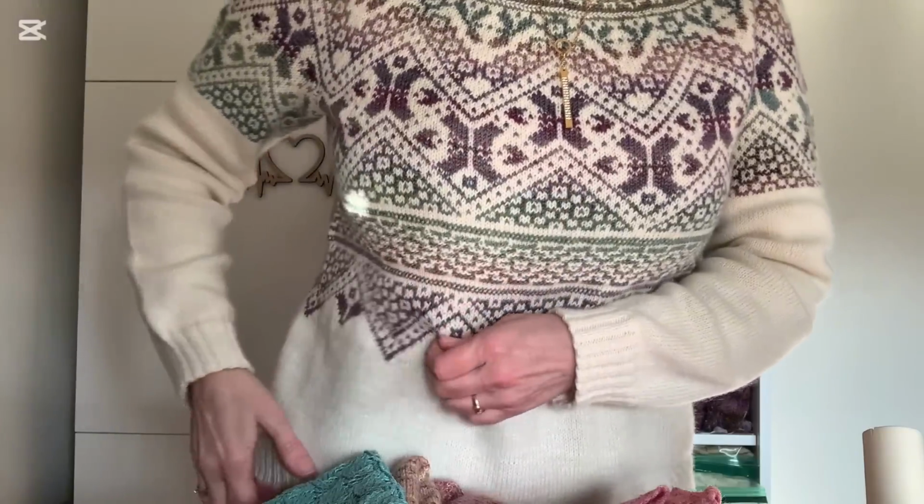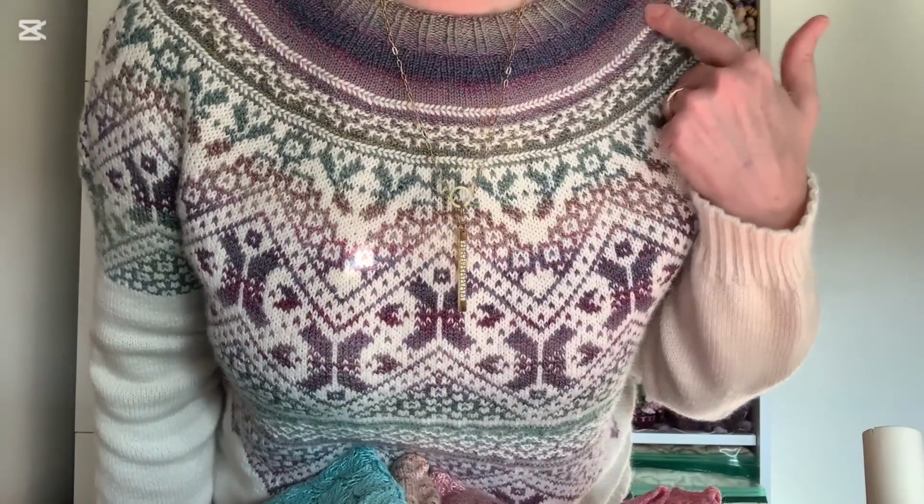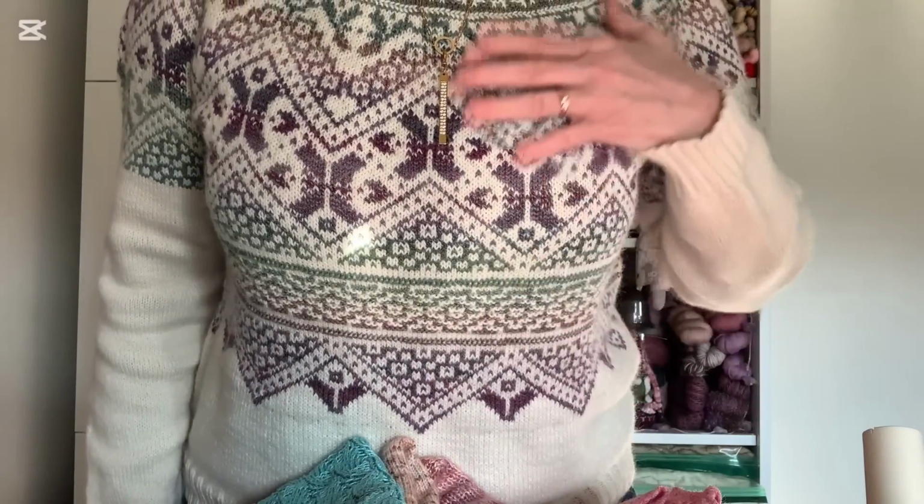The cuffs and the hem are twisted 2x2 ribbing and stranded colorwork, and it has been so fun to make this. There are so many different techniques in it. We have this fine braid. We have some mosaic knitting here, and then stranded colorwork on the rest of the yoke. The colored yarn is Spincycle Dyed in the Wool. The color is Waterwitch. The undyed one is a blend of suri alpaca and merino. Very soft and warm and comfy.